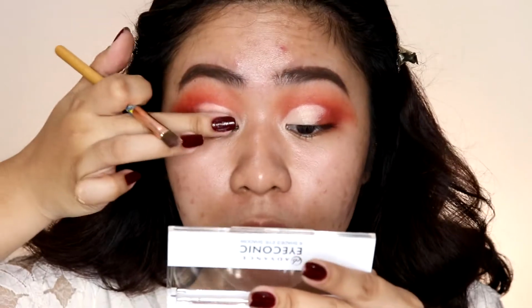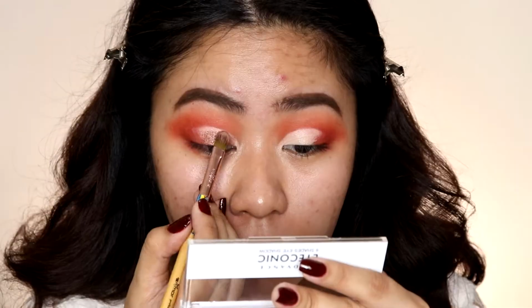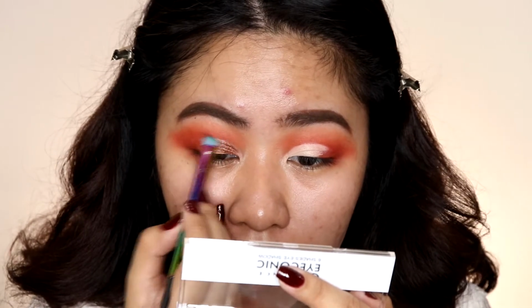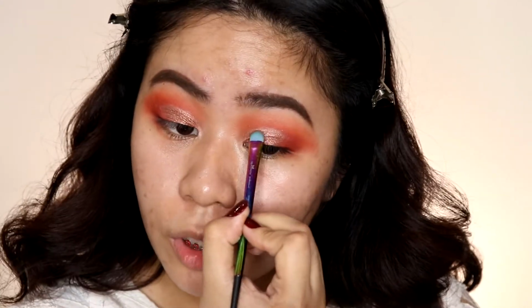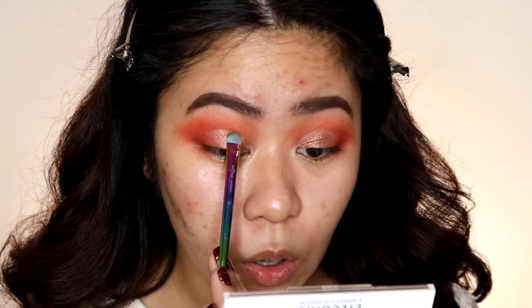So, try kong gamitan muna ng fingers. And then, saka ako gagamit ng brush pag medyo kailangan ko na maging precise. So, ayaw niyang kumapit nung wet yung brush, guys. Gumamit na lang ako ng dry na brush. Wow, sobrang impressive nung foil shade na to, guys. It's very shimmery, very glittery, and wala akong fallouts underneath my eyes. But the weird thing is, kanina gumamit ako ng wet na brush, kaya lang hindi siya dumidikit sa mata ko. So, gumamit na lang ako ng dry brush, and mas okay siya, guys.